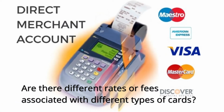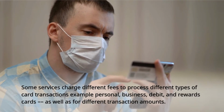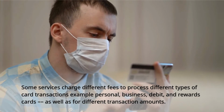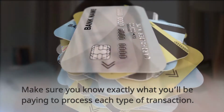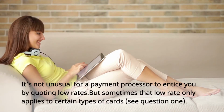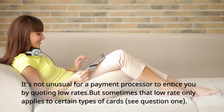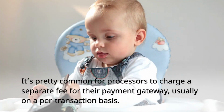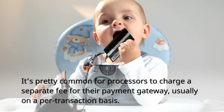Are there different rates or fees associated with different types of cards? Some services charge different fees to process different types of card transactions, for example personal, business, debit, and rewards cards, as well as for different transaction amounts. Make sure you know exactly what you'll be paying to process each type of transaction. Do you charge chargebacks, or are all charges related to a transaction billed in the same month? It's not unusual for a payment processor to entice you by quoting low rates. But sometimes that low rate only applies to certain types of cards. See question 1. Do you charge a separate fee for your gateway? It's pretty common for processors to charge a separate fee for their payment gateway, usually on a per transaction basis.